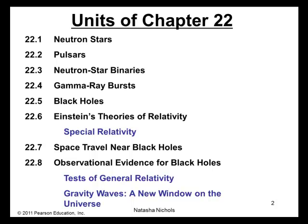So in this chapter, we're going to talk a little bit about neutron stars, pulsars, neutron star binaries, gamma ray bursts, my favorite black holes, a very general overview of Einstein's theories of relativity, the idea of space travel near the black holes, and the observational evidence that we do now have of black holes. Because originally black holes were theorized, and a few years later we were able to observe them.